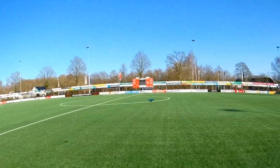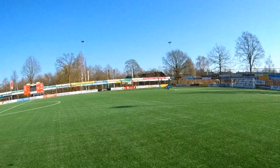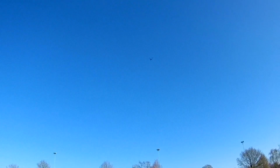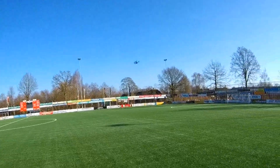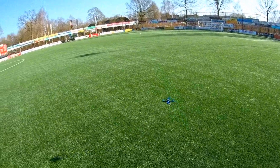Okay, apart from that, I'm obviously happy my quadcopter flies, and as I'm giving this away, I'm extra happy that it performs well. I'm not sure if you'll be able to pick that up, but it sounds super duper smooth.